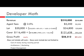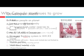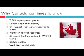In a worst case scenario, we could foreclose, and anything over $91,412 would return 100% of the investment and 100% of the fixed return to our investors. Part of what makes this project so secure is the fact that it's Canadian real estate. There are 7 billion people on the planet, and many of them are emigrating to Canada. We have the lowest population density on the planet, the second largest freshwater reserves, second only to Russia. We have massive natural resources.